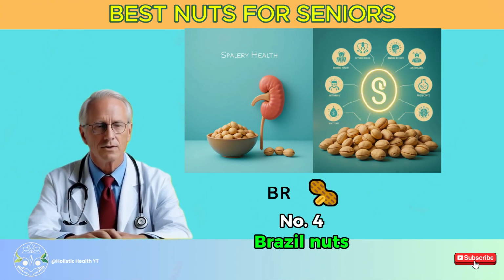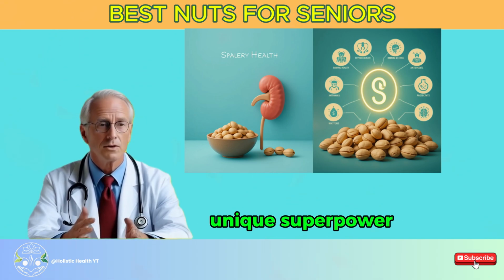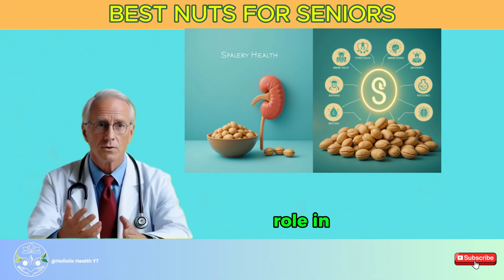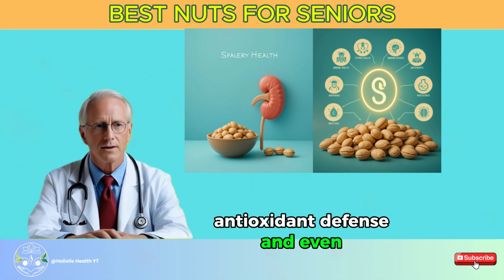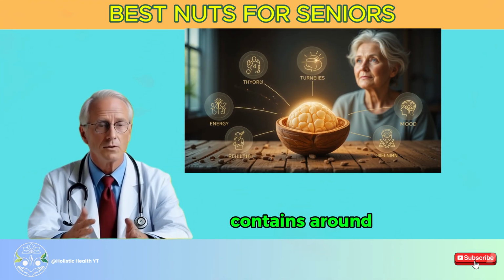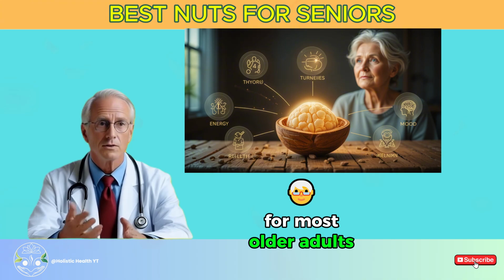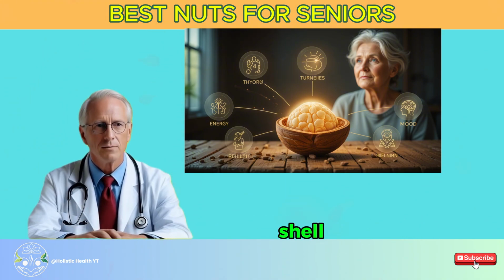Number 4, Brazil nuts. Among all the nuts available, Brazil nuts offer a unique superpower for seniors, a highly concentrated source of selenium. This trace mineral plays an essential role in thyroid hormone activation, immune function, antioxidant defense, and even cognitive protection. Just one large Brazil nut contains around 96 micrograms of selenium, surpassing the daily recommended intake for most older adults. This makes them less of a snack and more of a therapeutic supplement wrapped in a natural shell.